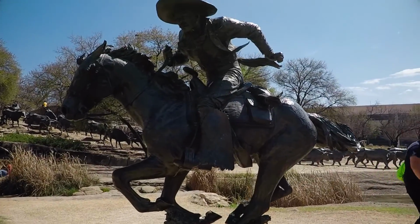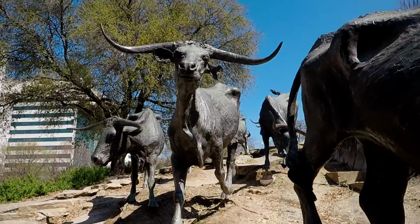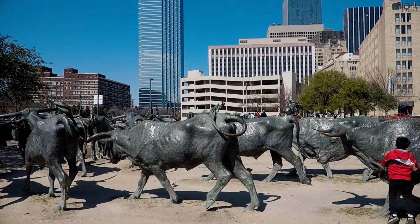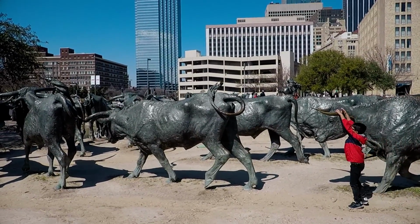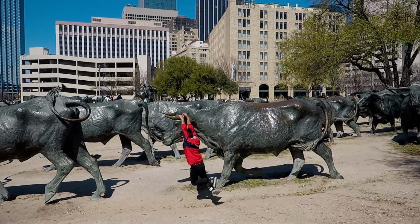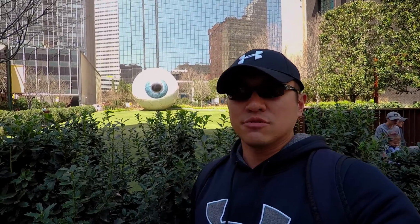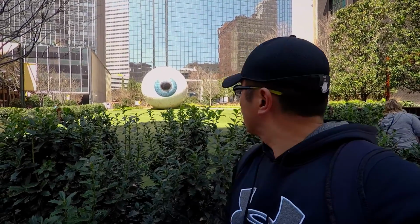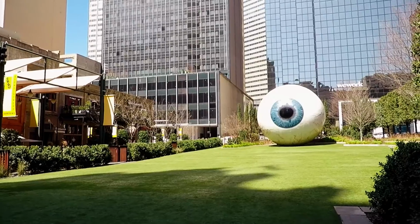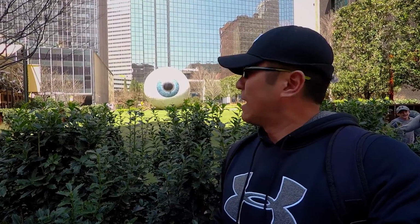But if murder isn't your thing, try and meander around some of its parks, because there's some interesting statues, such as this park, which is full of steel longhorns. And check out this kid doing pull-ups on it. He's got better upper body strength than me. But it's a nice park to walk around. Okay guys, if you do come here to Dallas, you'll come across a few strange things. For example, this eye. Now I have no idea why there's a giant eye kind of sat in the middle of the field somewhere, but it's an eye.